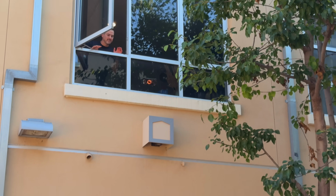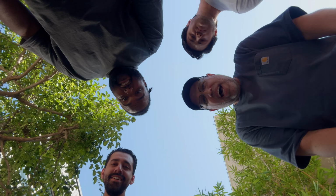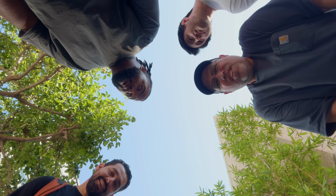So we're gonna throw this thing right out a window. Second floor. See how it goes. Bye, iPhone. See you on the other side. I think it did okay, John. I think it looks good. I think it survived. Yeah, did pretty good. Looks okay.